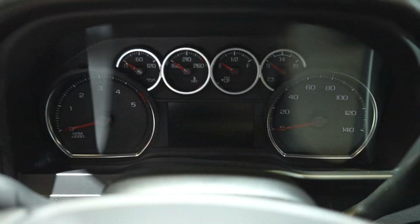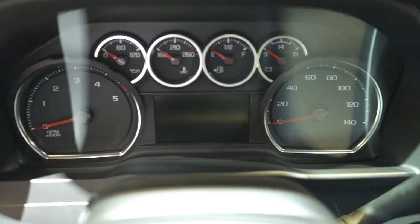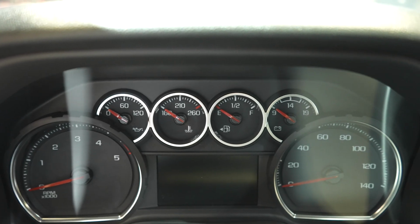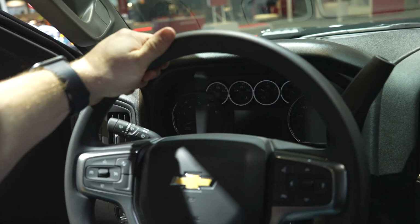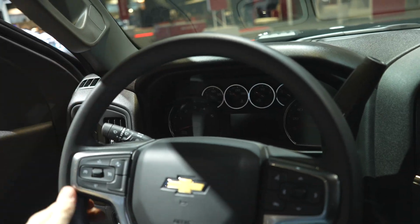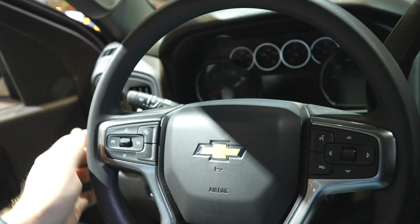Coming up top to the instrument cluster, we have your tachometer on the left, speedometer on the right, LCD screen in the middle, various gauges above that as well. Coming back to the steering wheel, it's kind of this more hard rubberized material steering wheel. Definitely gonna be able to take a beating.